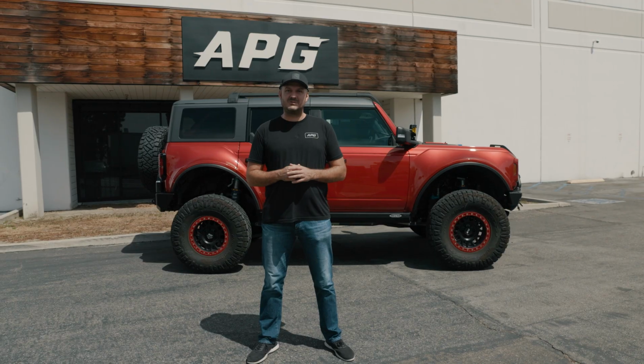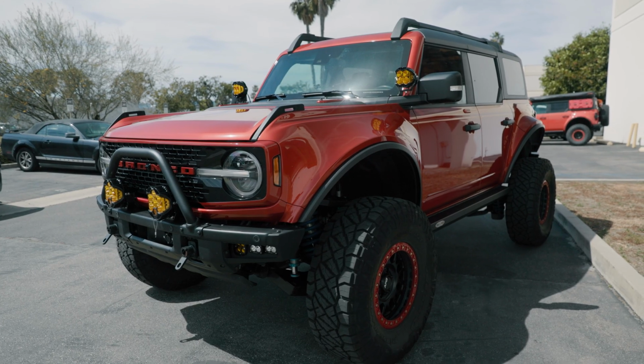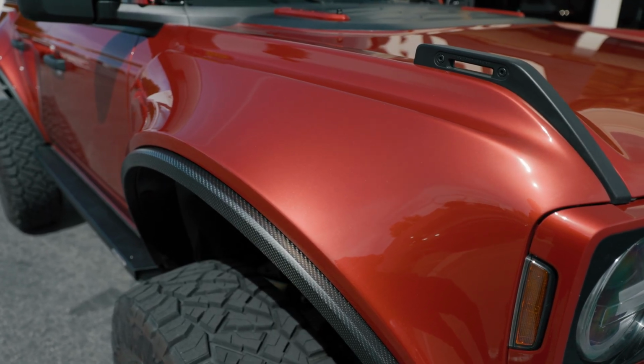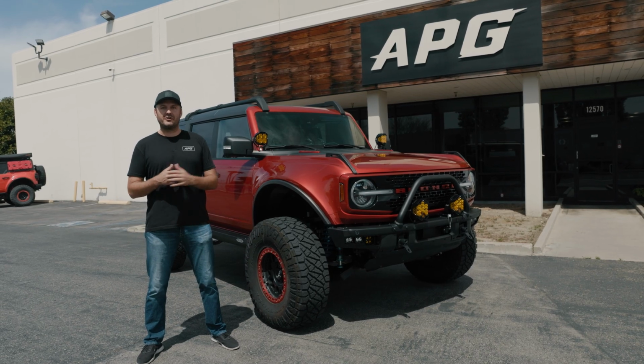Sitting behind me is this 2023 Bronco Wildtrak with the full Pro Runner Custom Edition, refinished this time in a factory hot pepper red metallic. Now, there's a lot that makes this build unique and special to its own, and we'll jump into some of those details right now. All right, guys, now kind of starting at the front corner of the car as always.